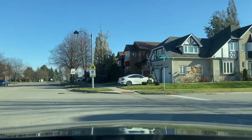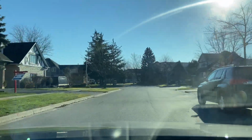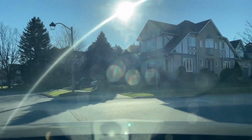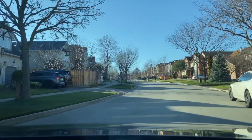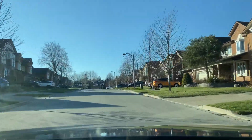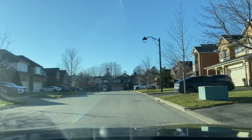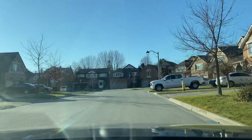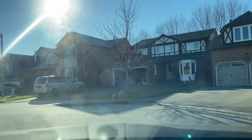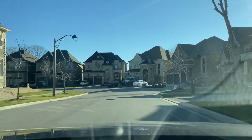Now we're just going to turn here on Brookshire, take a little detour, and then head over to Gablehurst there to the right. This is again still part of the Forestbrook community here, and I just want to show you some of the newer homes that are kind of merged in with the John Body homes on Gablehurst here. Like I mentioned before, here are the newer homes now.